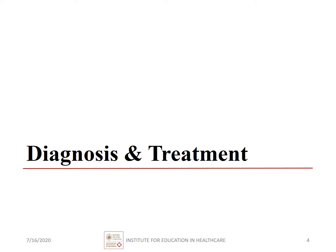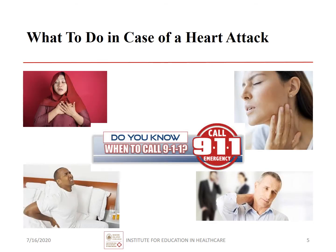Diagnosis and treatment. If someone is having symptoms of a heart attack, you should call 911 immediately. Don't try to drive them to the hospital, and certainly if you are having symptoms of a heart attack and you're alone, call 911. Don't try to drive yourself to the hospital.